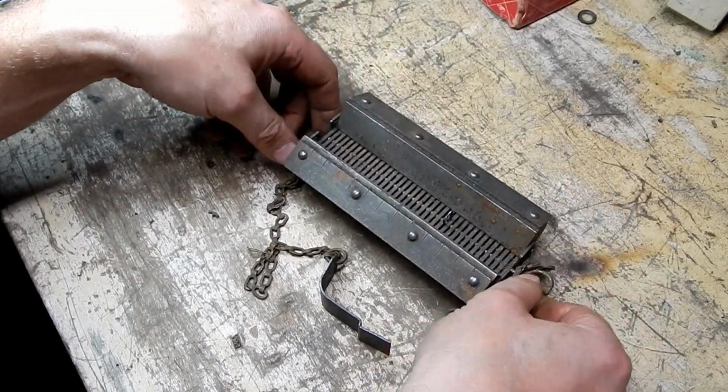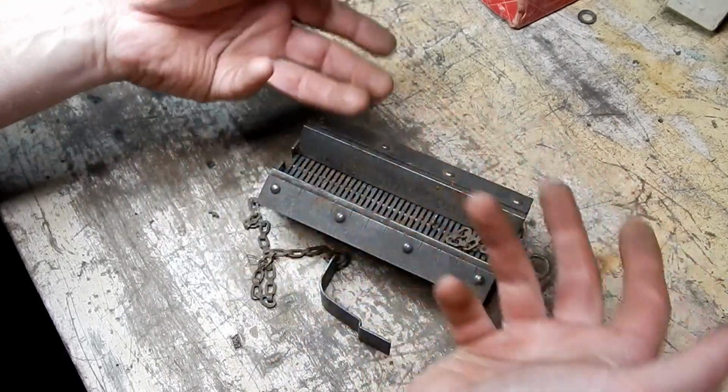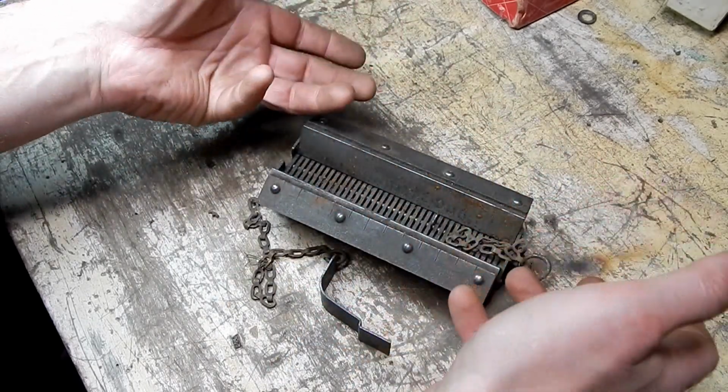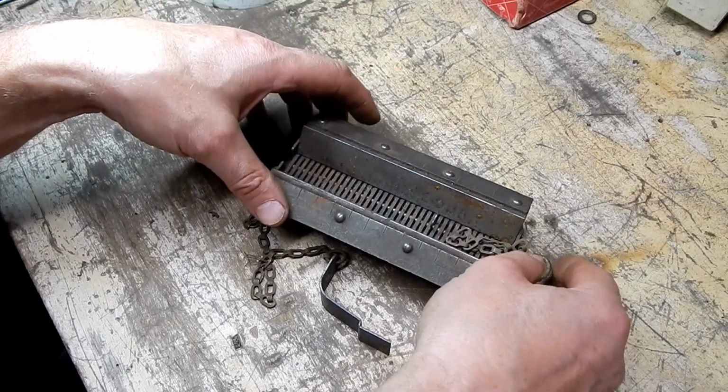So anyways, I don't even remember anymore, but I'm sure I gave probably around 20 bucks for that whole box, and what I was mostly paying for were those drill bits.